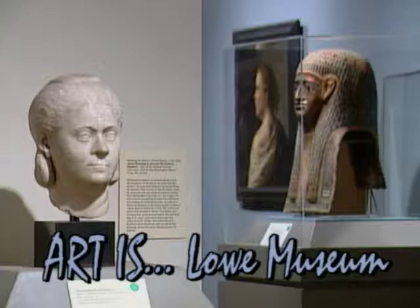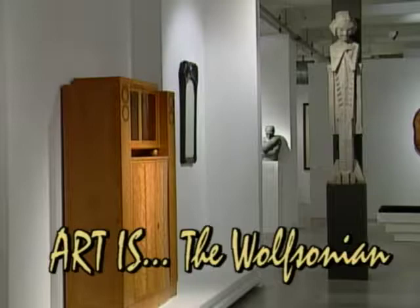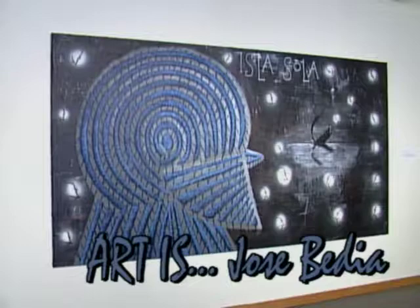Next, we will go to the Art Deco District in the heart of Miami Beach to tour the Wolfsonian Museum, which is well known for the ongoing exhibition Art Design in the Modern Age. And we will go to Florida International University's museum to meet nationally recognized Cuban artist Jose Bedia.